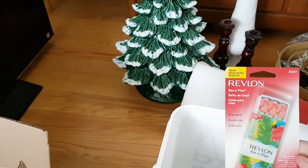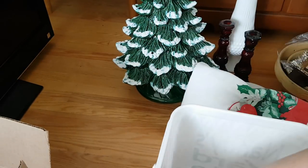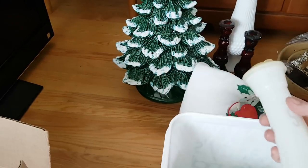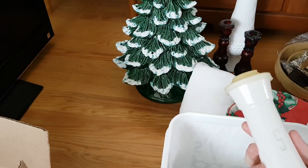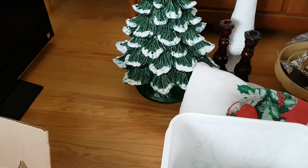What's this? Oh, I got these emery boards for a quarter. Got this salt shaker for a quarter. Did I not get a pepper shaker 2 weeks ago? I think I did. And I said someday I would find the salt shaker. I'll have to check. Maybe it was something else.